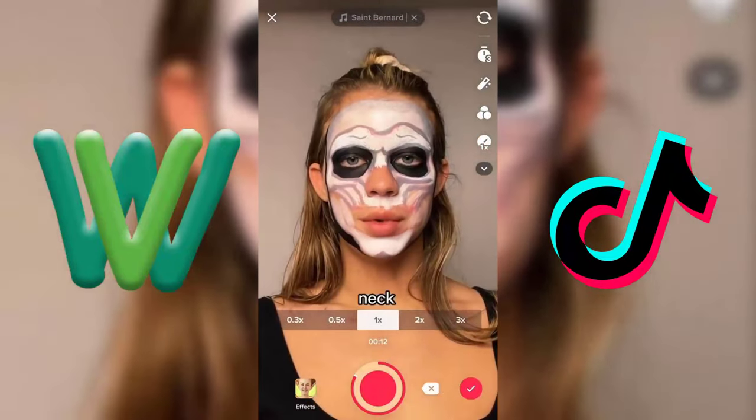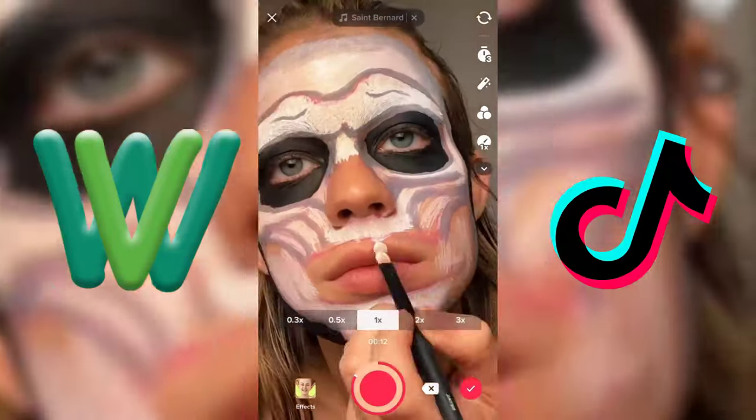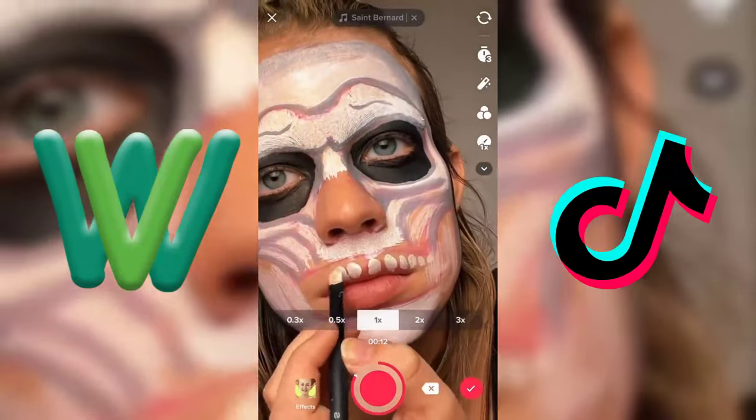Can't decide if I want to do my neck or not. I don't know if I feel like it. This is going to be tedious, but I have to do the teeth. Teeth, teeth, teeth. I'm drawing the teeth.